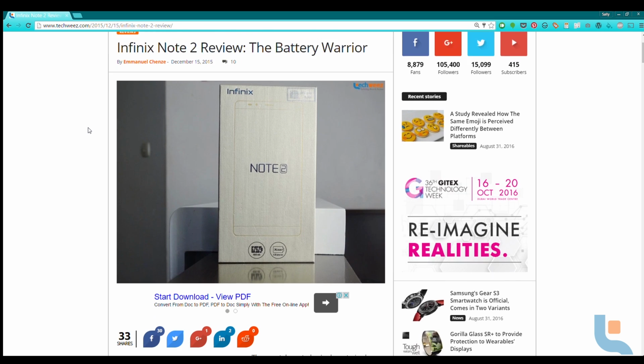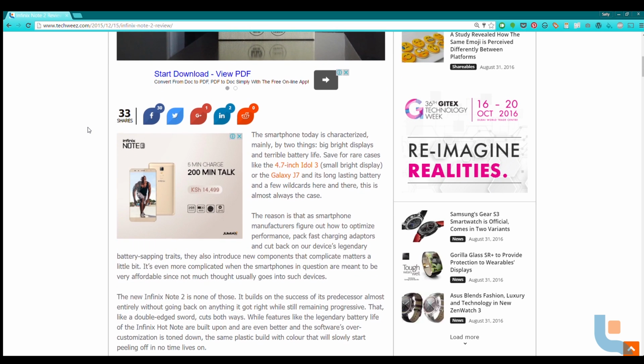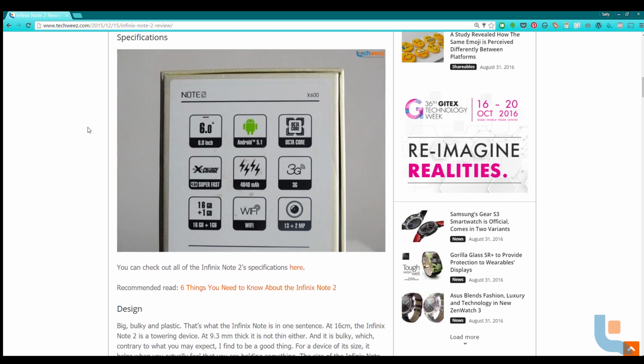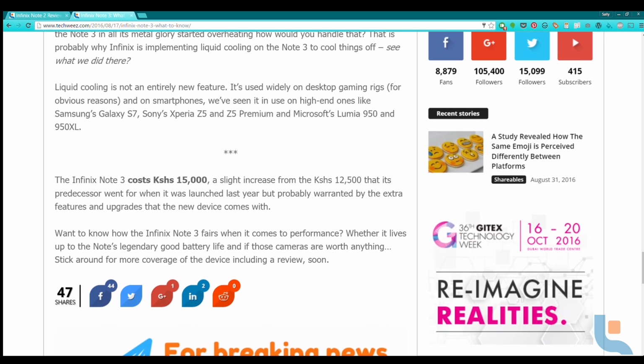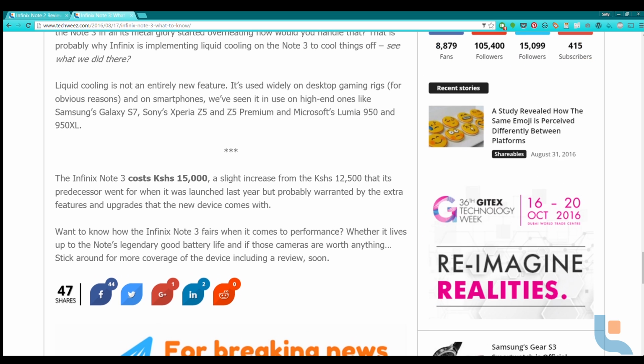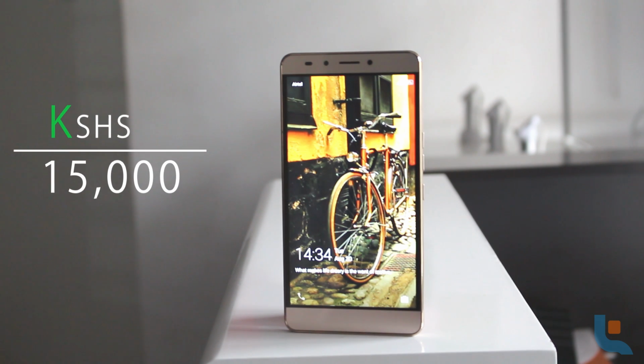For the people who like using big devices, the Infinix Note series must be something that they have come across, more so because of its price point. Being a budget device, the price range is pretty affordable, and despite the slight increase in this year's model, it still comes at a relatively budget price of 15,000 Kenyan shillings.